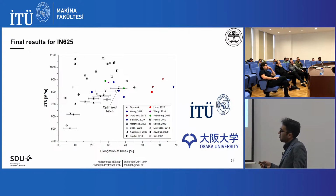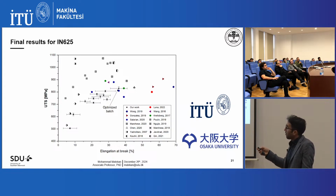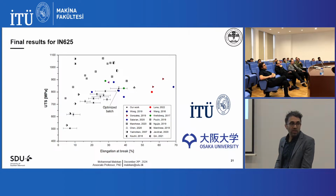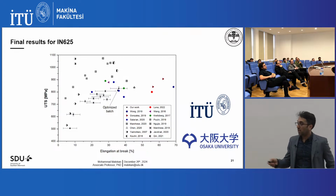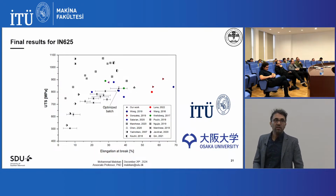And what we see is again the same scenario: even the optimized batch that we had didn't deliver the best properties when we compare to literature. Again, the main reason was that the set of process parameters that we used weren't the best process parameters that we could use. We could use a different set of parameters delivering the same volumetric energy density, and that was the main reason. We want to evaluate further, and our aim is to go there. Not only increase ultimate tensile strength, but also have better ductility. So what set of parameters can we use to shift this optimized version to a new optimized set of process parameters? It's not going to be easy, but it's doable, we know.